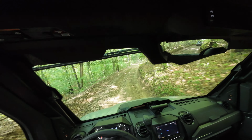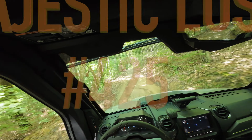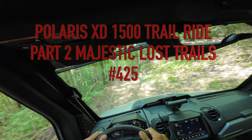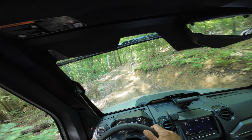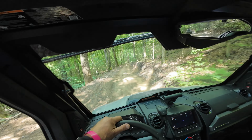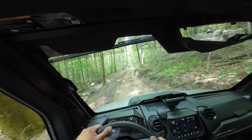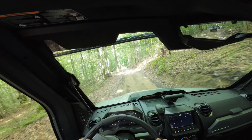You know, this machine is amazing, and it is my favorite trail machine, other than on a difficult trail like Majestic Lost Trail, it's top heavy. So I'm going to show you part two of this first ride of the Polaris XT1500 Ranger, Northstar Edition, on the trail.